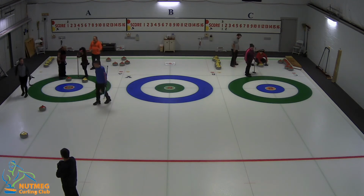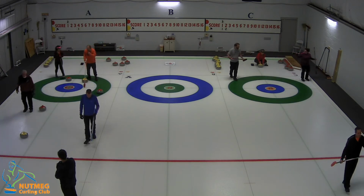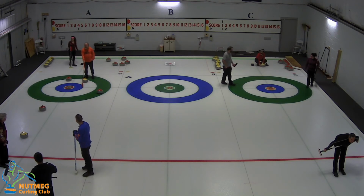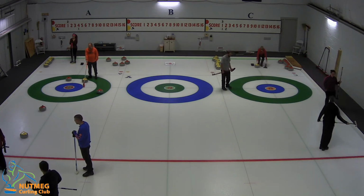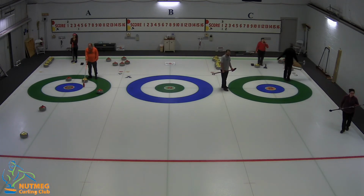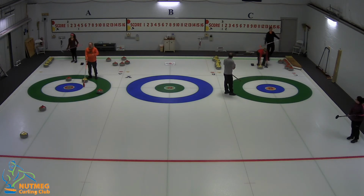So now Jack. Yeah, you're right. Jack can just draw down, use it as backing, and sit there. So Jack will try to get 2 here, and that would increase his lead. We'll see how this pans out, though. Stop eating the cheese.